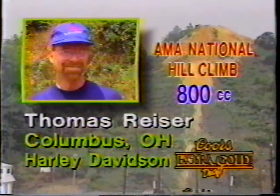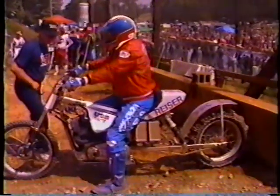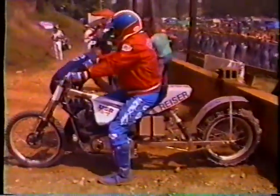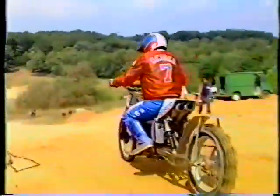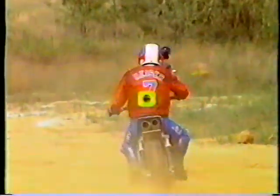We move now to Tom Reiser out of Columbus, Ohio, in his second round ride. Again on top of a Harley Davidson. Reiser had a 7.87 first round ride. He's looking to better that here as he backs into the starting block. Tom's had quite a few wins at this York Hill. He's good on this first breaker. He can really hit it. Look at him go. He's getting a good ride through there this time. What a jump on that second breaker.